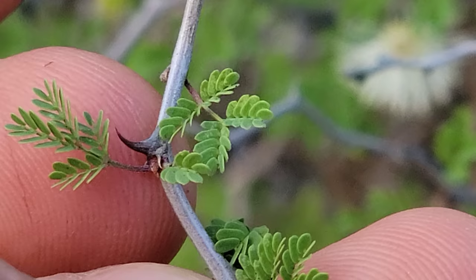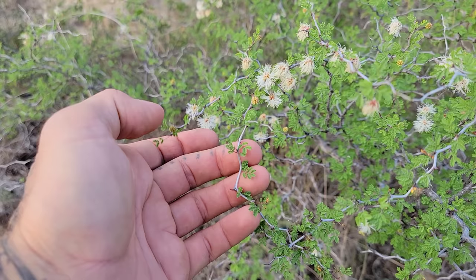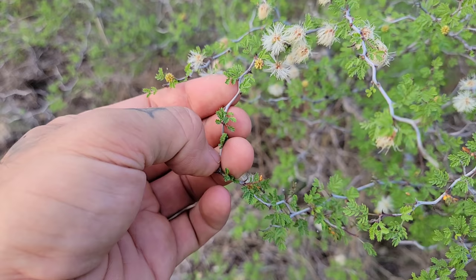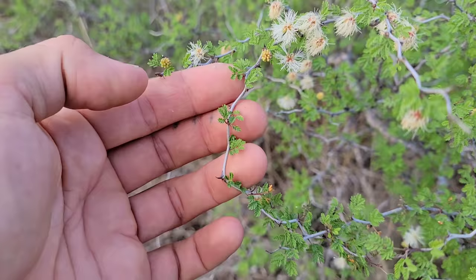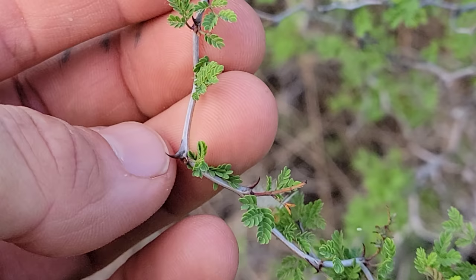those little recurved thorns. You know, and that's another key to pay attention to, to figure out what genus you're looking at. Those recurved spines, thorns, whatever you want to call them, do they occur at the nodes, or are they internodal? If they're internodal, might be a Vachellia. If they're at the nodes, it could be a Mimosa, could be a Senegalia.